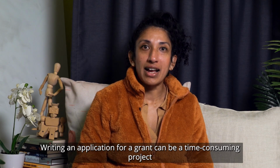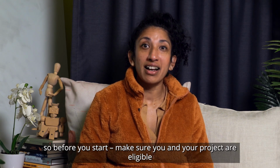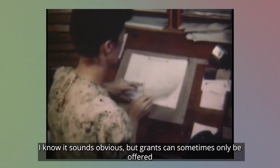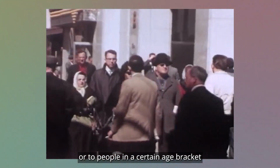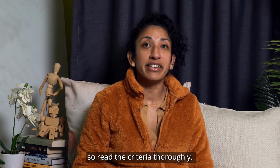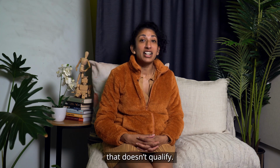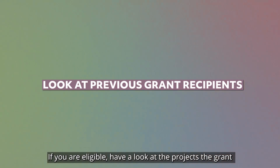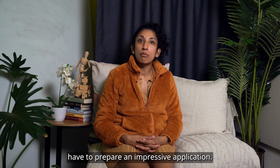Writing an application for a grant can be a time-consuming project, so before you start, make sure you and your projects are eligible. I know it sounds obvious, but grants can sometimes only be offered to people who live in certain municipalities, or to people in a certain age bracket, or for a specific type of project. So read the criteria thoroughly. You don't want to waste your time creating a fantastic application that doesn't qualify. If you are eligible, have a look at the projects the grant has previously been awarded to, and don't forget to check the closing date of the grant and the documentation they require, so you know how much time you have to prepare an impressive application.